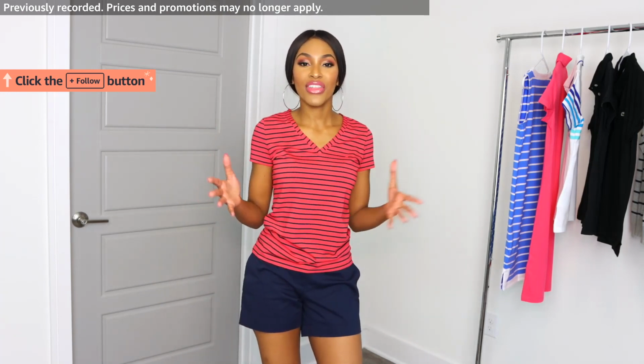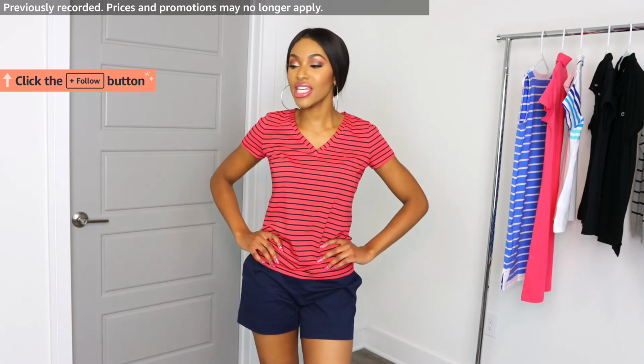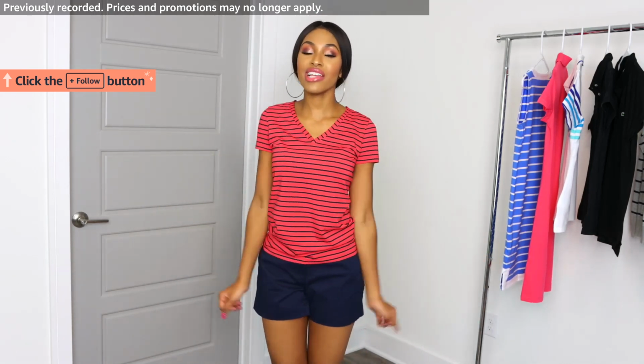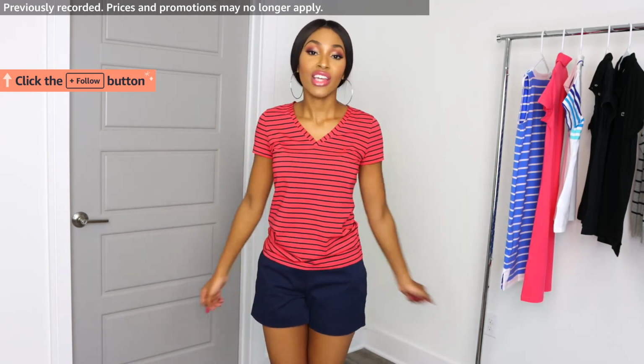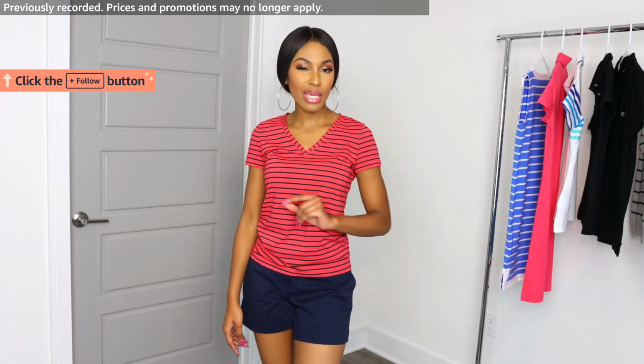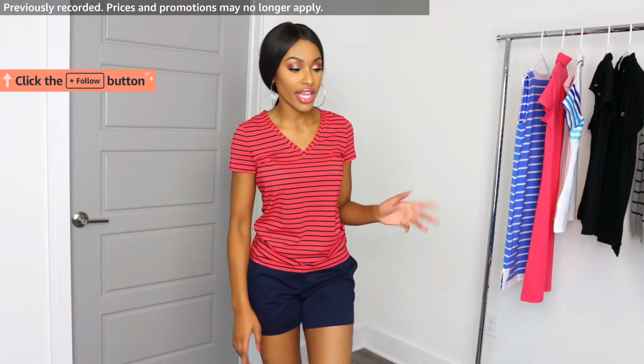Super easy to wear with anything. You can throw this on with a pair of jeans, or you can wear them with shorts like me if you're in a warm weather state. Shout out to the warm weather states. Shout out to everybody though. Let me know where you're watching from. This top is awesome though. I really love the color too. And I'm gonna keep you posted on if there's different color variations or not.